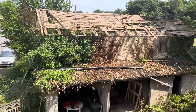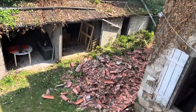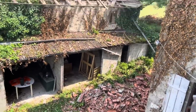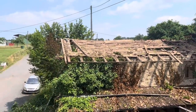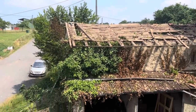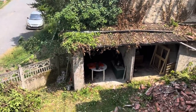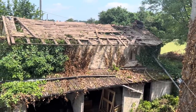After a couple of days, this is what the roof looks like. And this is everything on the ground. And they're busy fixing up on the other side of the roof, putting on new timbers and everything. So, what a difference. Everything's rotten. They're going to replace it all.